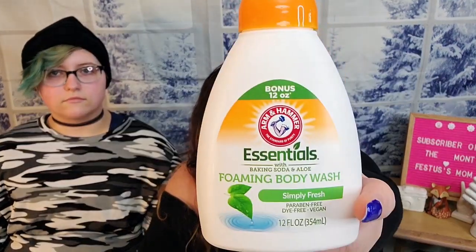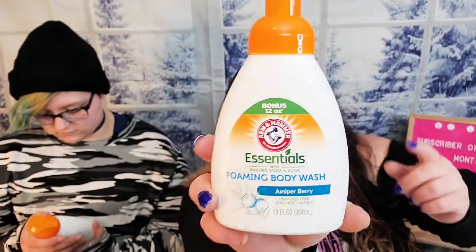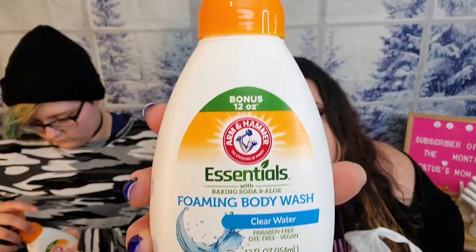So the next things, these were totally new to me. I was really surprised and happy to find them because I like having a variety of body washes. At first I thought they were hand soap, but they're not. They're body wash. But they're the Arm & Hammer ones. And they have them in these bottles here, this shape, because these ones are foaming. So they have them in several different flavors, I guess you can say. This one here is a Simply Fresh. It's 12 fluid ounces. And I grabbed it in Juniper Berry. I really love the Juniper Berry scent in the regular Arm & Hammer body wash. So hopefully it smells as good in the foaming. Grabbed a couple of those. And then they had it in the clear water.